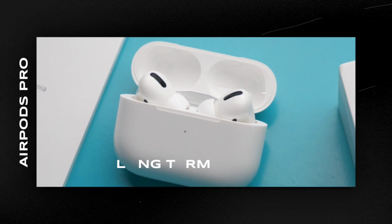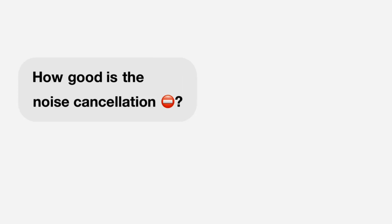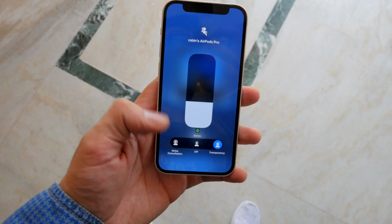Alright, so AirPods Pro, here we go again. How good is the noise cancellation? Okay, if you've never experienced noise cancelling before, it's a noticeable difference.